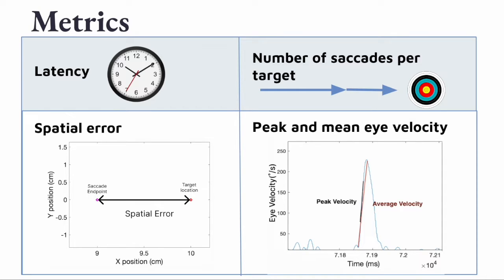When analyzing saccades, the metrics that I looked at were latency, spatial error, number of saccades made to reach a target, and peak and mean velocities. Latency is the time between a stimulus appearing and when a participant starts a saccade. Generally, the shorter this is, the quicker an individual can take in new developments in their surroundings.